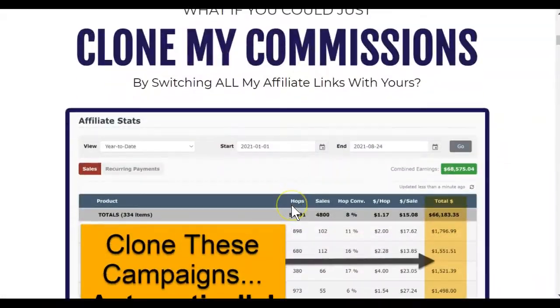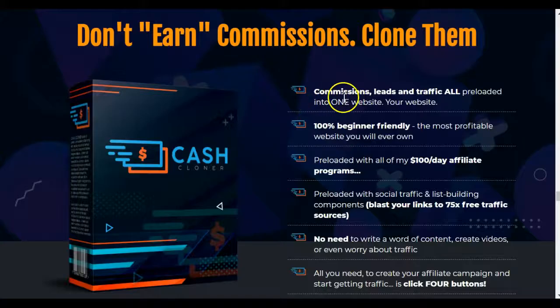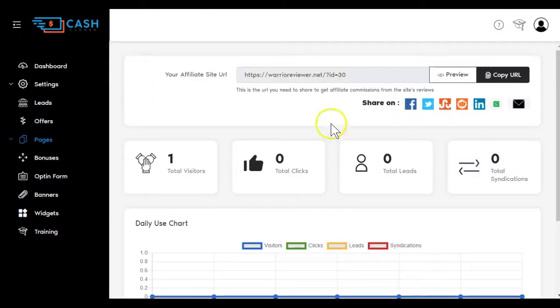One more thing on the sales page I wanted to take a look at. Down here they tell us that commissions, leads, and traffic are all preloaded into one website, your website. And again, that it's preloaded with social traffic and list building components. Blast your links to 75 free traffic sources. So when we get in here, we're going to be looking for 75 different traffic sources, right?